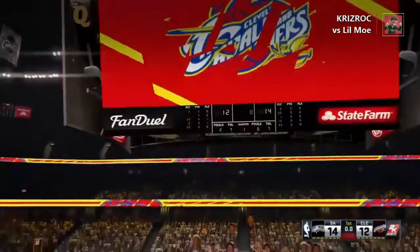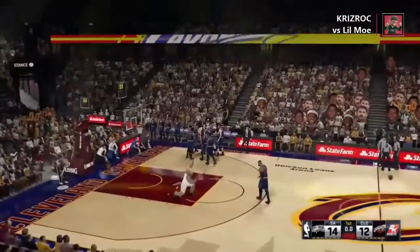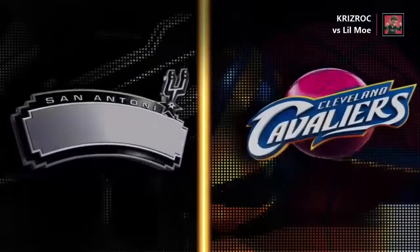At the end of one, a closely contested game so far. Spurs lead by 2. After this break, we'll be back with the start of the second quarter on 2K Sports.